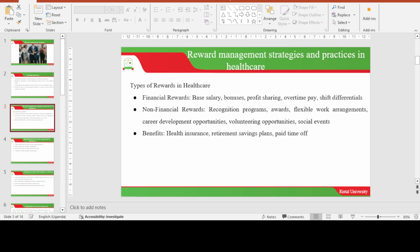The next type of reward we're talking about is benefits. Under benefits, of course, we're talking about health insurance and retirement plans. When doctors and nurses are working in the hospital, one time they will retire, and before they retire, the organization has to plan for their retirement. This helps a lot in motivating the employees to work, because they know that when retirement time comes, they will have something to rely on in terms of finances. Basically, these are some of the common types of reward in healthcare. They don't only apply in healthcare, even in some organizations that are not implementing health intervention strategies in the country. You can even talk about private companies, the NGOs, etc. They have such kinds of reward plans in place.